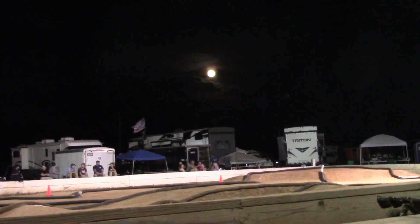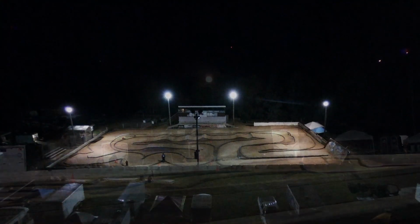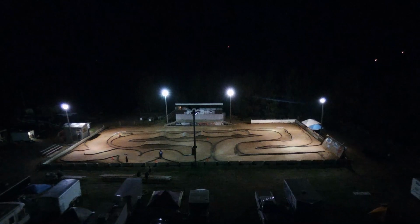Qualifying day has come to a close. The team had a pretty successful day on the track. Now it is time to relax and make preparations for tomorrow's finals.